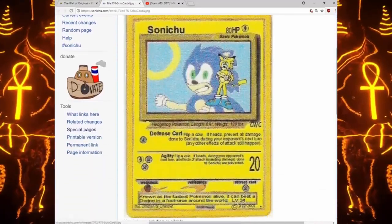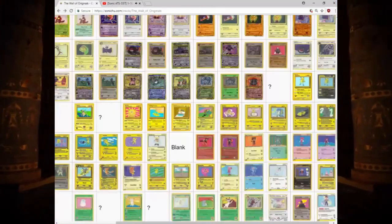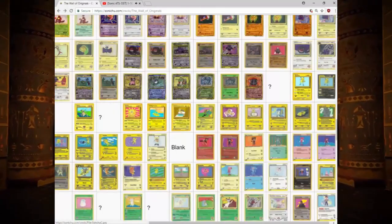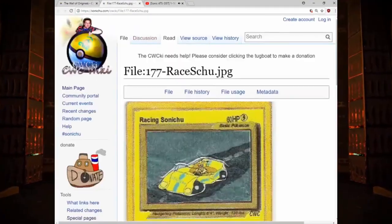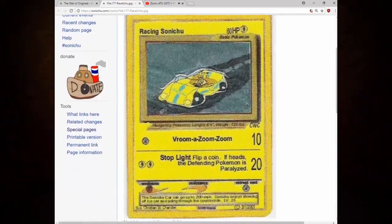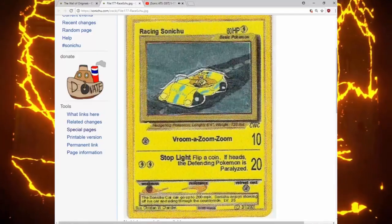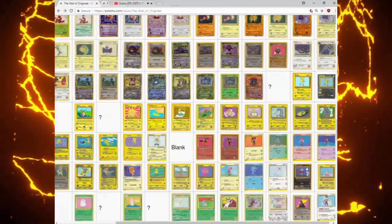Another Sonichu, and it's got a creepy looking Sonic in the background. I'll try to speed it up. I don't want to be here all day. I don't want to bore you guys, so I'll try to speed it up. If you give me that card, I'll be grateful. Racing Sonichu. It's a Sonichu in a car. It's got Vrooma Zoom Zoom as one of its moves. Vrooma Zoom Zoom. What the heck?